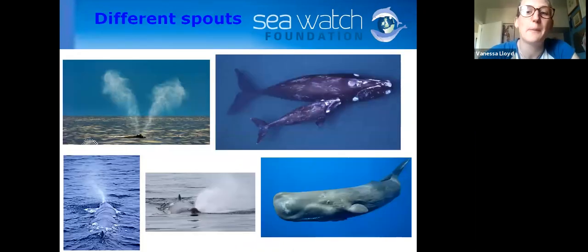And you may sight some spouts. When the cetacean comes up to breathe, you might see their blow. Here at the top we have the right whale, and its relative, the bowhead whale, also blows like a double blow in a V shape. And the sperm whale has quite a distinctive blow as well, in that it blows forward and slightly to the left.